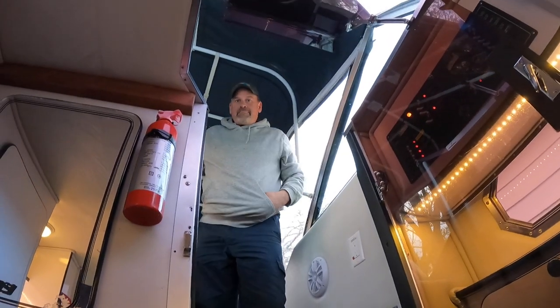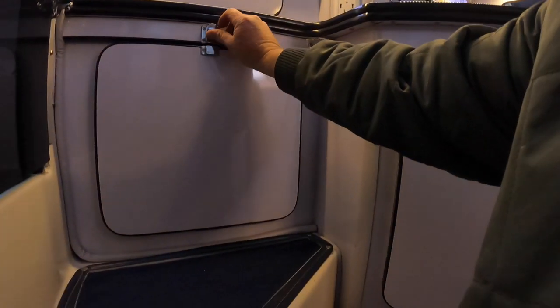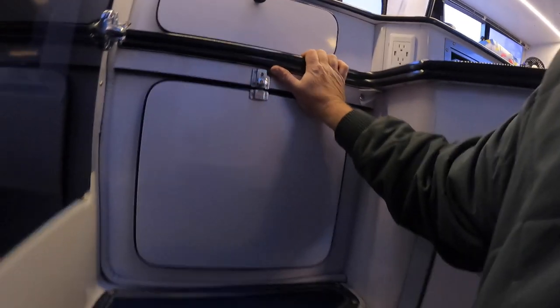Decent. You got to recover that so it's white, eh? We'll get to it. It's on the list, but what's this? Oh, just a mirror. What is that? Just storage. It was a wine bottle holder. Oh, holy dude, this thing's nickel noise.